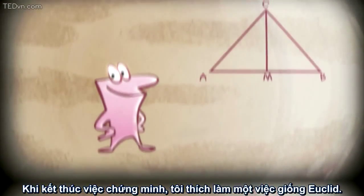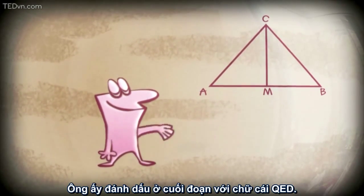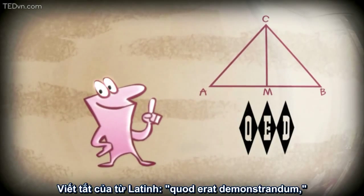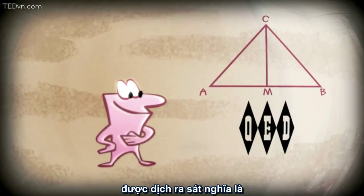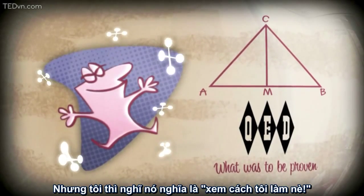When finished with a proof, I like to do what Euclid did. He marked the end of a proof with the letters QED. It's Latin for quod erat demonstrandum, which translates literally to, what was to be proven. But I just think of it as, look what I just did!